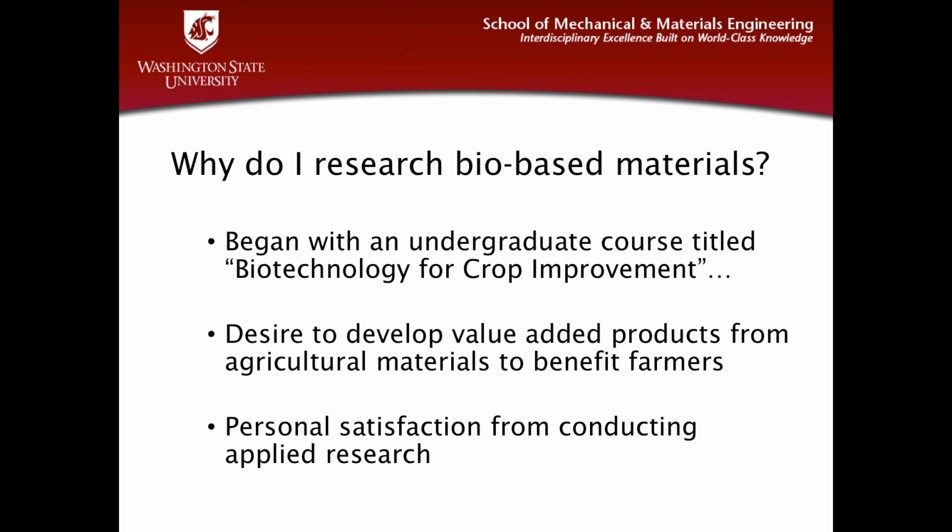And this is coupled with a desire to develop value-added products that can benefit farmers from agricultural materials. I came from an agricultural background, and I see that my research can benefit American farmers by developing additional revenue streams for them. And finally, I just derive a personal satisfaction from being able to tackle real-world problems and how we can utilize these underutilized resources and make products that will benefit the environment.